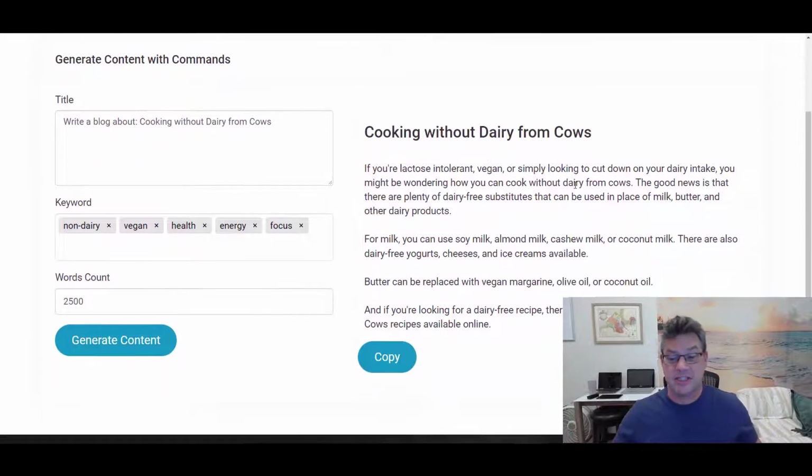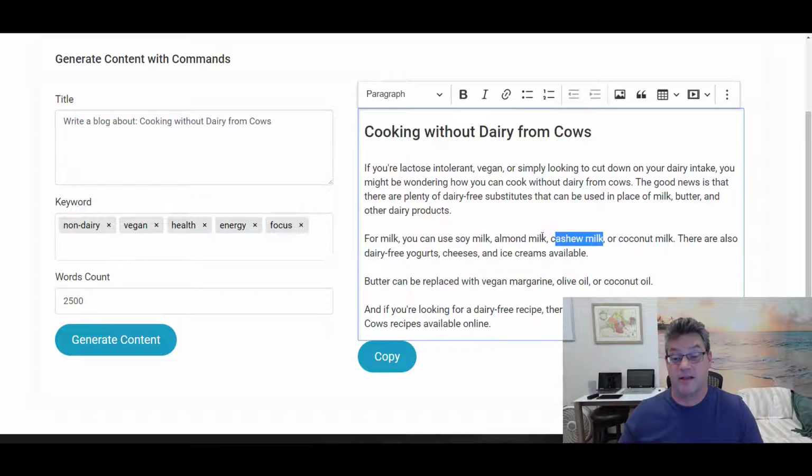And even if it's not about who's actually reading it, right? Cashew milk. This, by the way, is pretty good. I've had it. This is pretty good too, and this is pretty good. They're all actually pretty good. Butter can be replaced with these things. Olive oil, I love it. Coconut oil, I love it, right? So reality check, this is talking about the kind of thing we need to know, okay? No spinning at all. Every time we hit the button, we get something else.